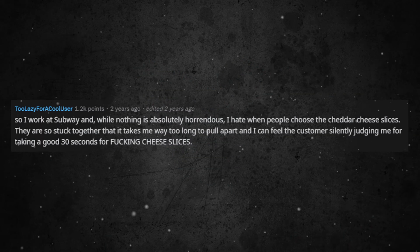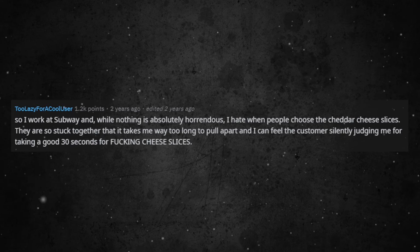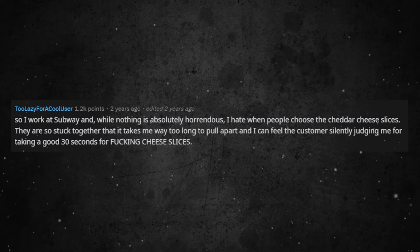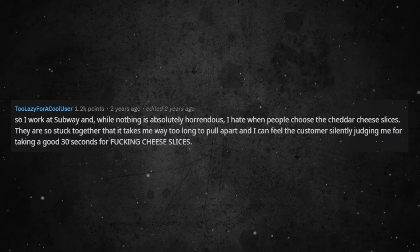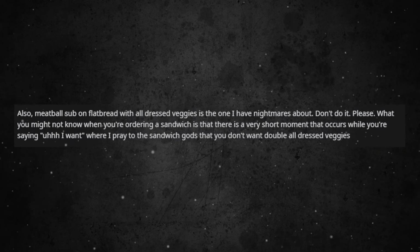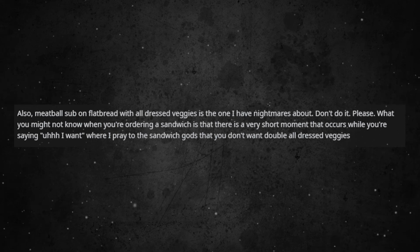So I work at Subway, and, while nothing is absolutely horrendous, I hate when people choose the cheddar cheese slices. They're so stuck together that it takes me way too long to pull apart, and I can feel the customer silently judging me for taking a good 30 seconds for frying cheese slices. Also, meatball sub on flatbread with all dressed veggies is the one I have nightmares about.